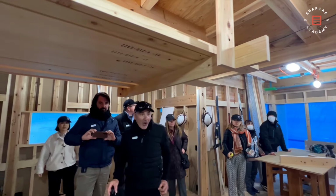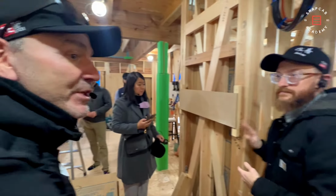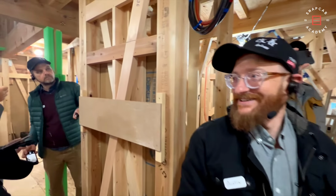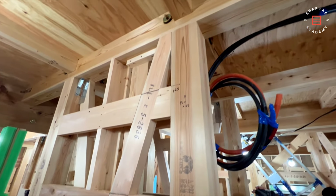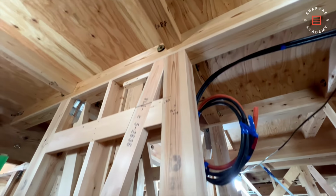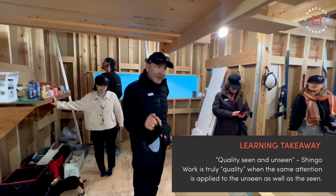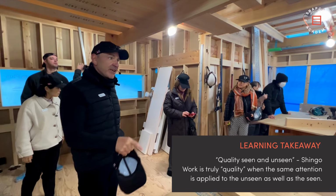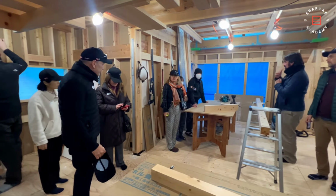All these studs, when they put these in, they plane every one of them. See the planes here? They're all set here. They will plane and machine everything down to a gnat's rear end. It is crazy. Well, you can see the quality of the framing. I mean, it's impeccable. Then they cover it with drywall. Yes. Quality, Shigeo Shingo. Quality seen and unseen. So he's the master of this carpentry on this job site.